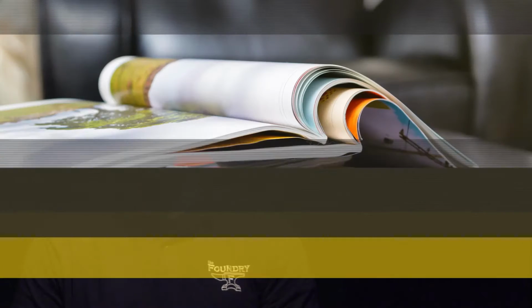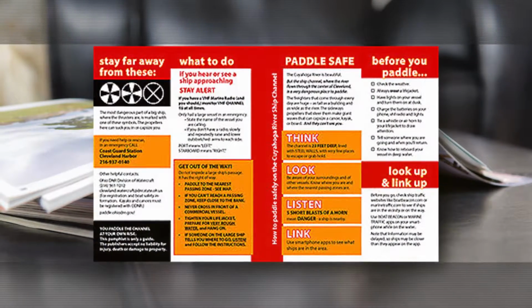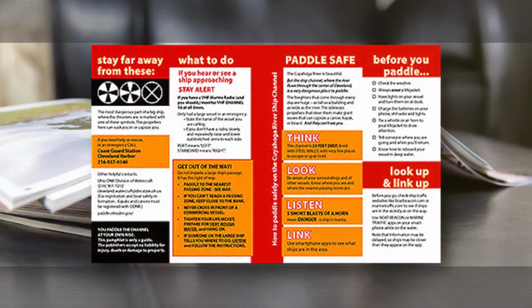You should absolutely know a set of safety guidelines specific to the Cuyahoga River and the Cleveland Harbor before you go out, pertaining to your vessel. If you're part of an organization, ensure that you know their safety procedures. It's the right-hand rule on the Cuyahoga River. Know the passing zones and what rules you should follow to stay safe while you are boating.